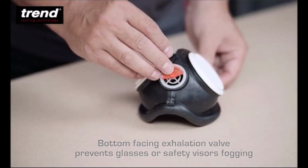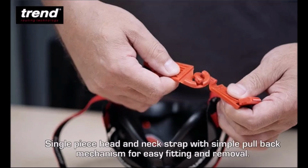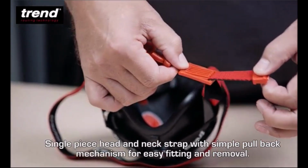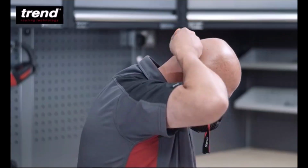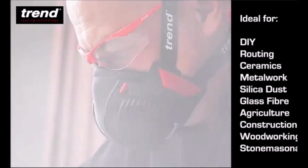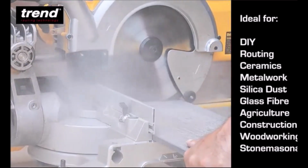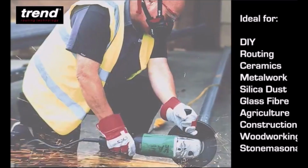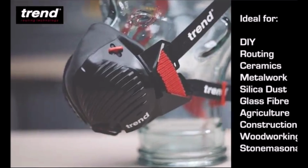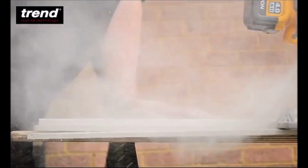The advanced filtration technology includes twin HEPAC pleat encapsulated filters that deliver 99.99% filtration of particles and aerosols as small as 0.3 microns. A protective grille covers the entire filter surface to enhance durability and efficiency. This mask offers a combination of advanced protection and comfort, making it an excellent choice for professionals and hobbyists alike.